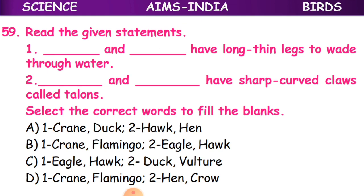And the 59th question, children, the last question for today's session. Read the given statements. Dash and dash have long thin legs to wade through water. And the second one is dash and dash have sharp curved claws called talons. Select the correct words to fill in the blanks. In this we have to select the birds: who have wading legs and who have got these talons. Which bird has got the talons?